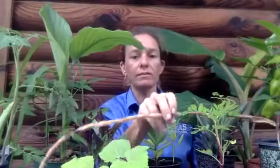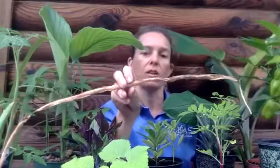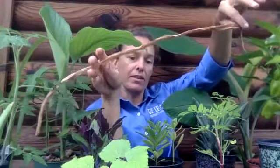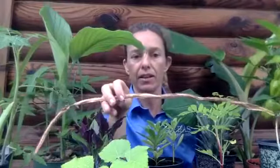This is a cool one. Guess what this is? Yard-long bean. Now they call it yard-long bean, but it's not really yard-long. This one's maybe about 2 feet long. But this is an excellent vegetable. It kind of tastes like a black-eyed pea. You can eat it raw. And again, save the seeds for future generations.